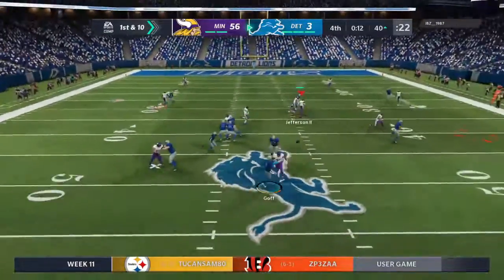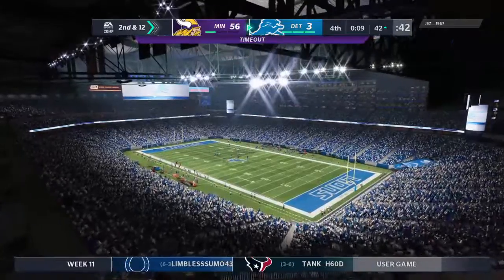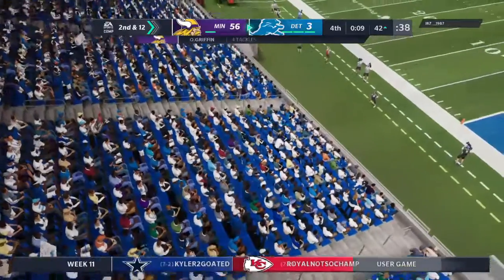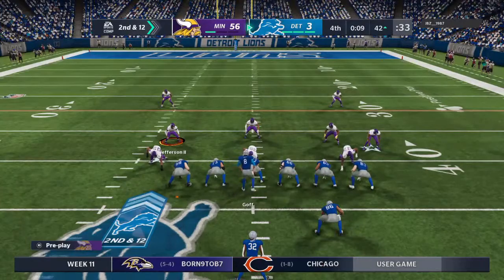After the interception, here's Gone. That's caught by the tight end, Bryant. And we've got a timeout. Complete. 9 seconds remaining. A loss of 2 brings up 2nd and 12 at the Vikings, after the first down pass play went backwards for 2 yards.